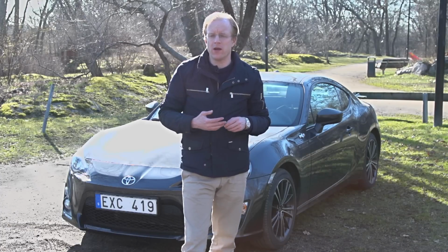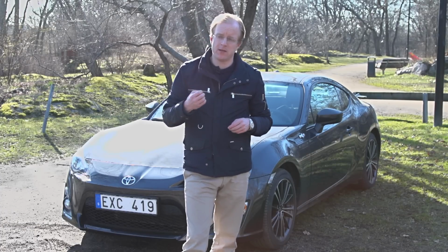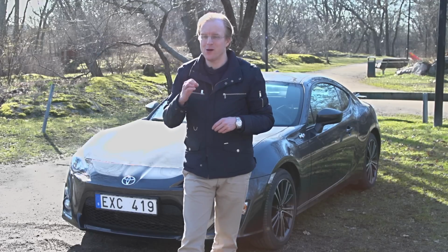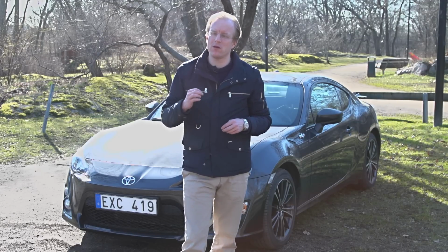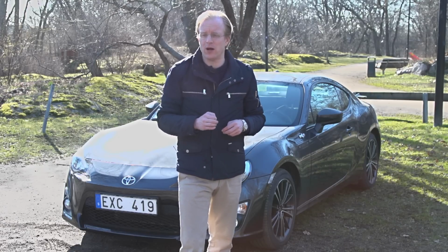So we did a re-race with a Porsche 911 Carrera 2S convertible 997 Mark 1 generation versus the Range Rover Sport supercharged. The Range Rover was ahead for a while.